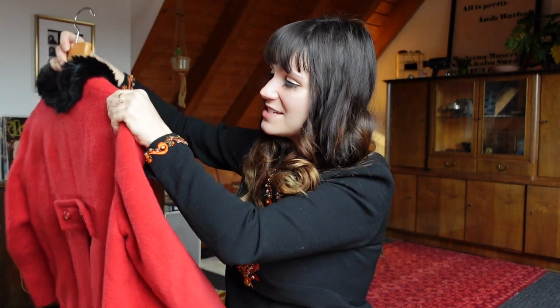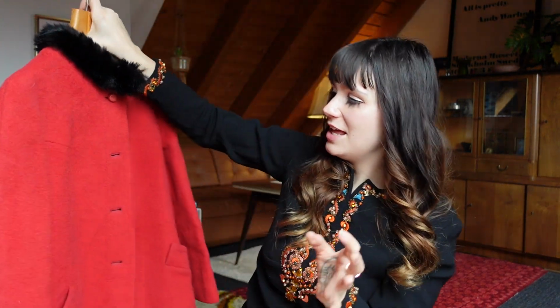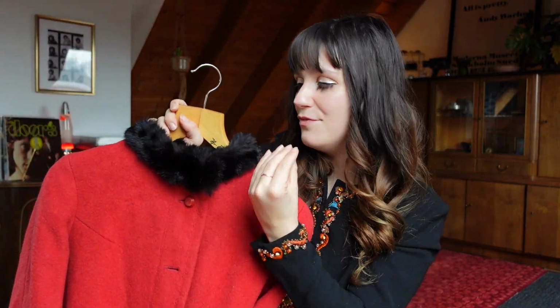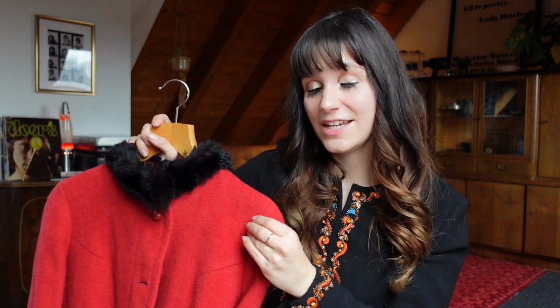I love this little detailing here in the back. I remember getting this I think in the summertime, and that's why it was very inexpensive. It was marked down like five times at the thrift store, and I really love it. The little fur collar is such a nice detailing and is very distinct for that time.